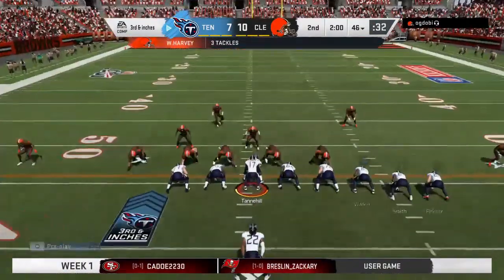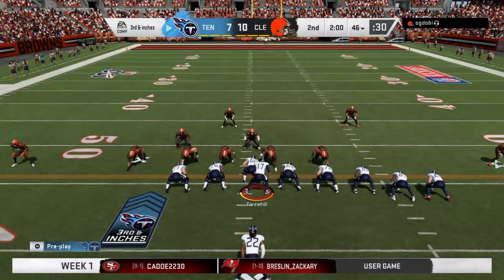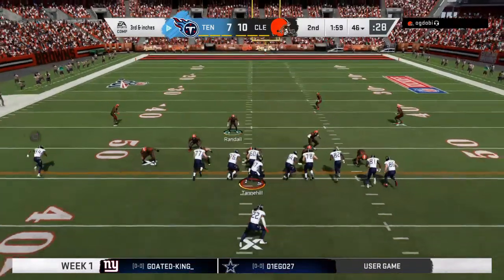We got to get to the ball, team. We got to get to the ball. Let's keep moving.